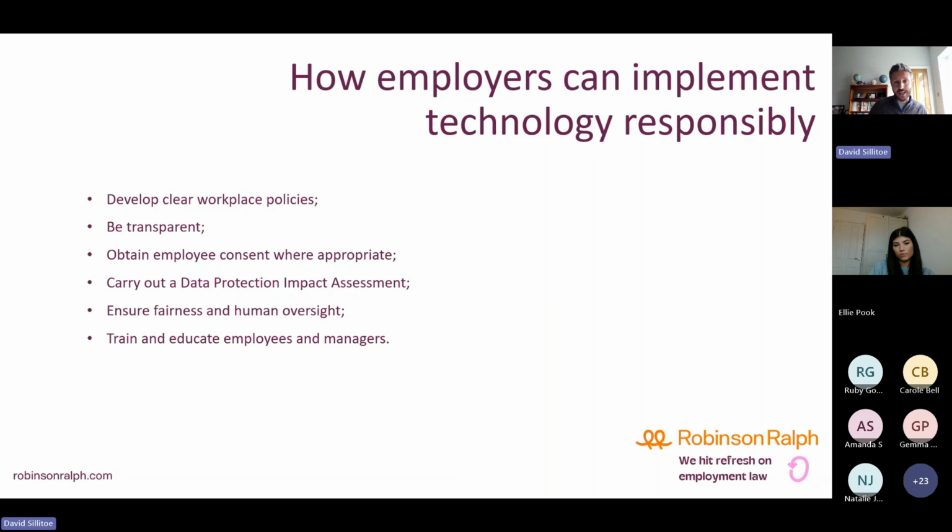So make sure that HR managers are involved in any decisions, and then obviously, providing training to managers and staff on responsible technology use. Don't let managers go wild and start monitoring employees however they want. Promoting a culture of trust, accountability, and ethical awareness is obviously key.